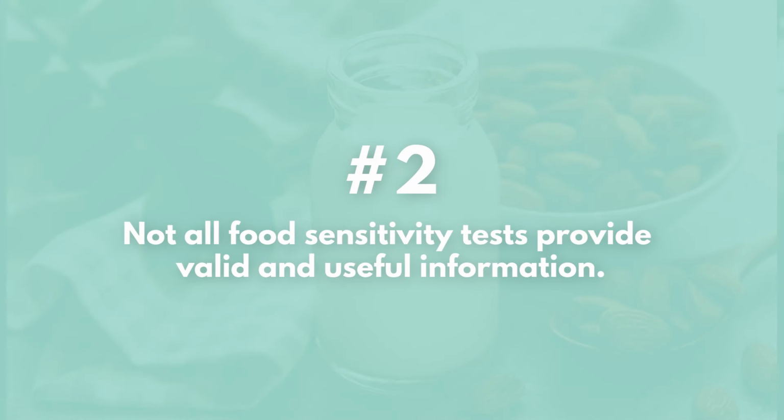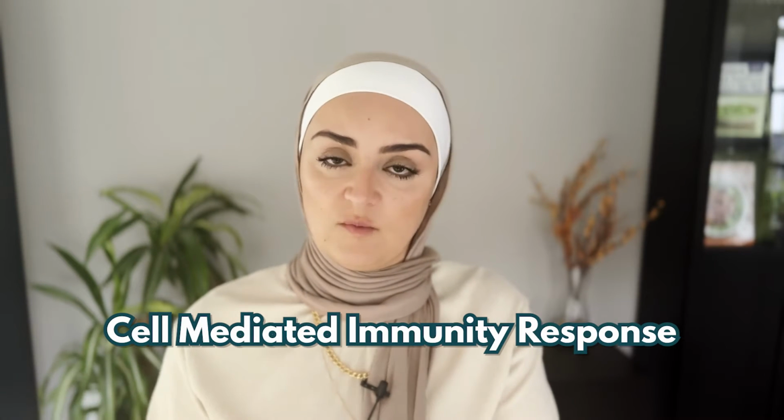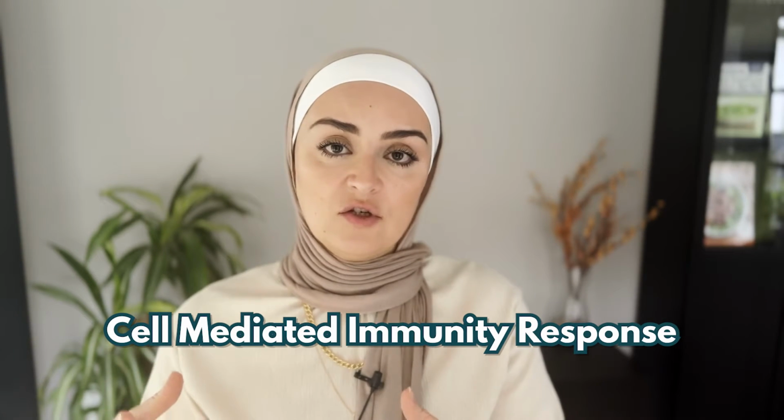Number 2, you need to know that not every food sensitivity test is going to give valid and useful information. So when it comes to food sensitivities, which are different than allergies, food sensitivities usually have 2 immune pathways. So I'm going to be very simple when I describe them. There is one pathway where the immune cells produce antibodies, and then another pathway, we call that cell-mediated immune response. Food sensitivities tend to be mostly cell-mediated immune response.